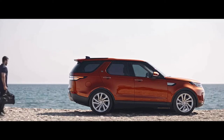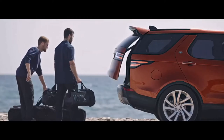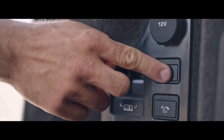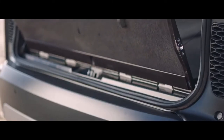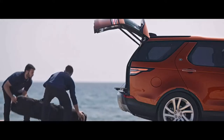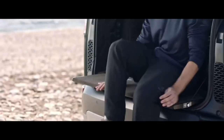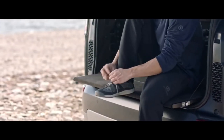Gesture control allows you to open the main tailgate with a wave of your foot under the rear of either side of the vehicle. The dual-purpose powered inner tailgate retains loose items when raised and offers comfortable event seating that bears up to 300 kilograms when lowered.